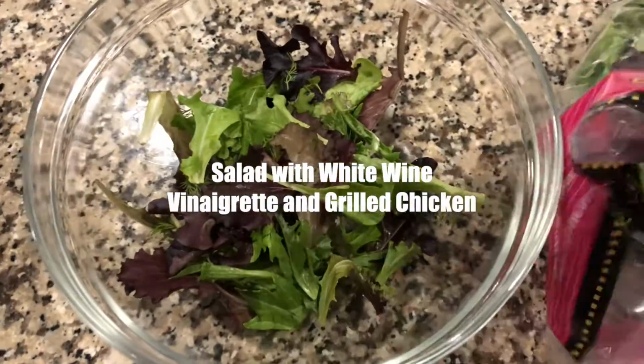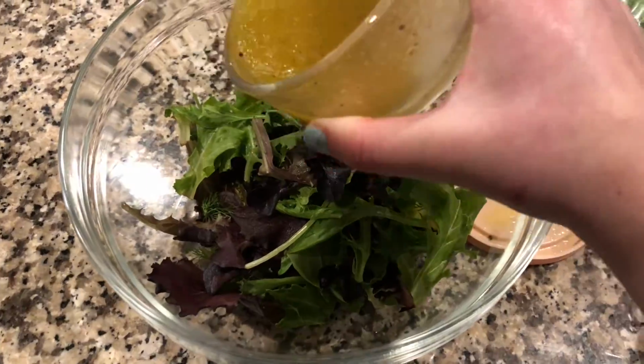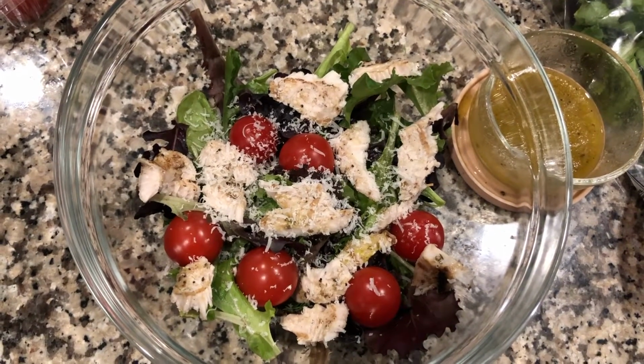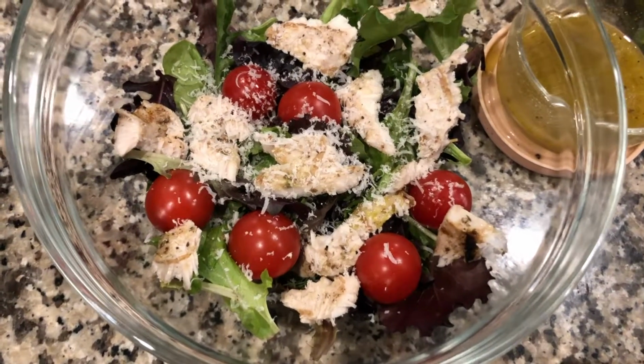Now for the salad with the pesto chicken. Another way you can use that pesto chicken. So I just used spring mix, some of the dressing that we made, and then just topped it off with some chicken and cheese and tomatoes. Really easy, really fresh. You could have this on the side of something else too.